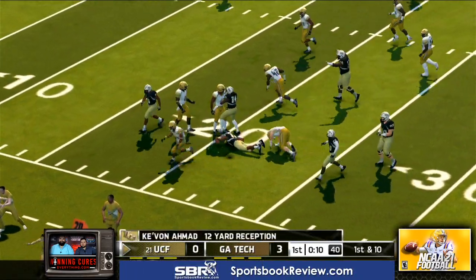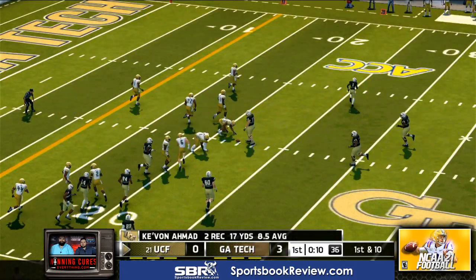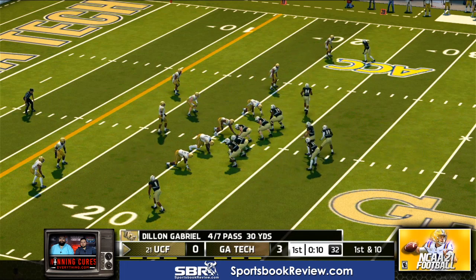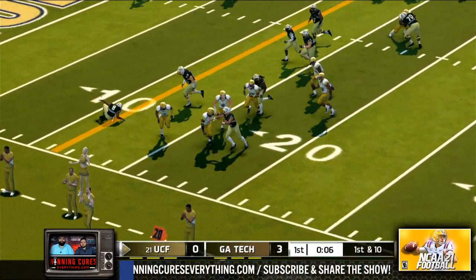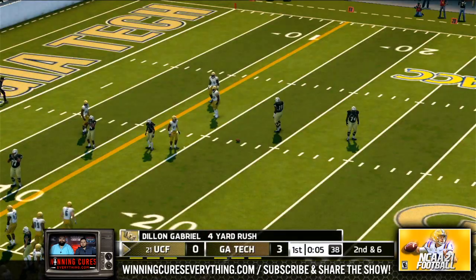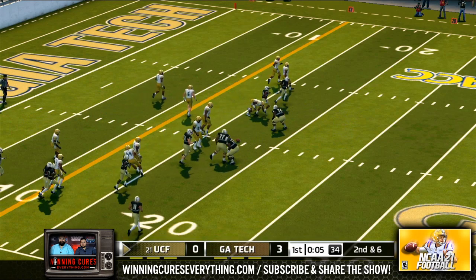In a hurry, and down he goes at the 22. He brings him down at the 22-yard line. That makes it first and 10. Let's go, defense. Big opening. He's knocked out of bounds at about the 17-yard line. Here we go, D. That makes it second and 6.